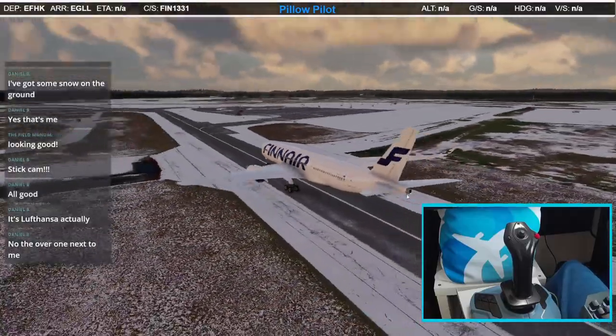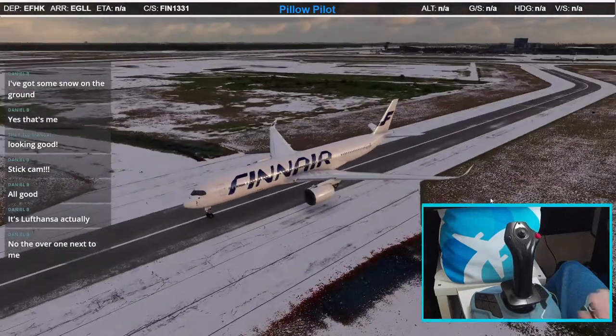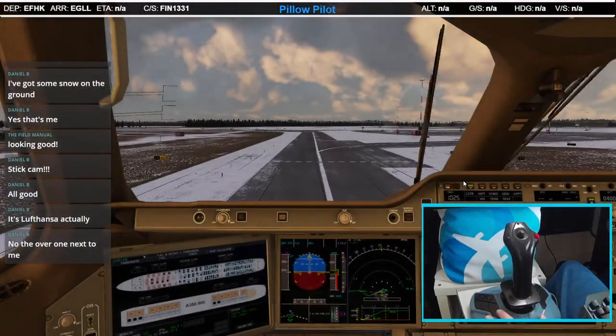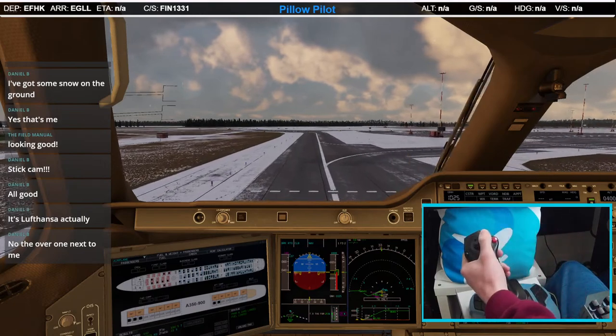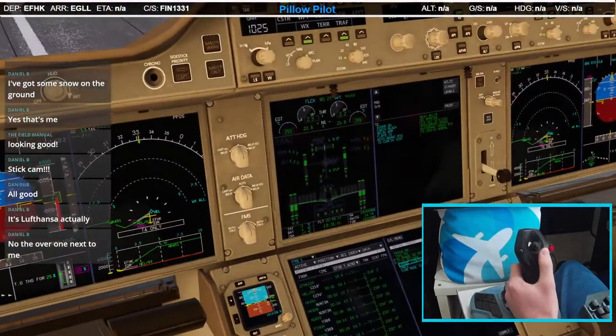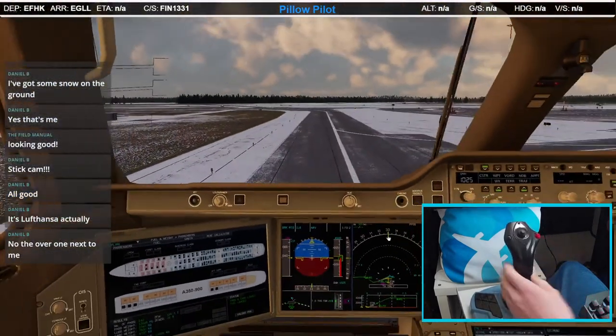Lovely. Look at that. Very nice looking plane. Very modern. Very, very modern. Alright, flight controls are all good again. We can see the deflection there on the screen. Nicely there. That's working very well.